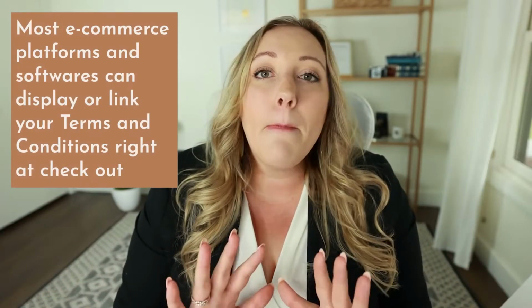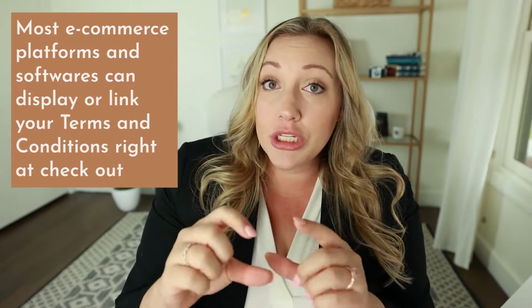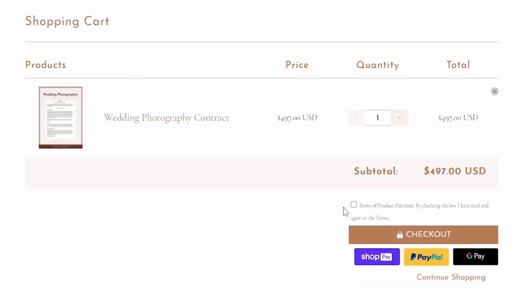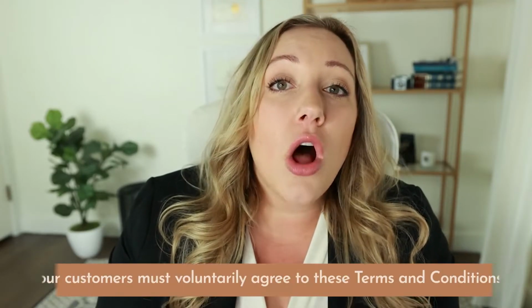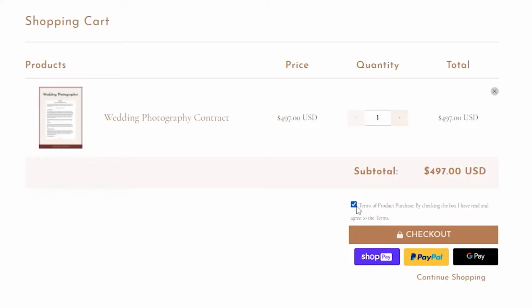So how do you do this? Most e-commerce platforms and software allow you to have terms and conditions either in a box that your customers can scroll, or you can link your product purchase and use agreement right there. Now, the important thing is to voluntarily make sure that your customers are agreeing to these terms and conditions. So in the checkout process, you can either have them type in "I agree" or check a box voluntarily indicating that they do agree to the product purchase and use terms for your company.